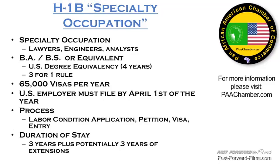The way this visa works is that a U.S. employer, a U.S. company, petitions for the foreign national, and before they even do that, they have to get what's called a labor certification, a labor condition application. They have to get that through the Department of Labor. But once they obtain that, they file the petition. Once the petition is approved, it gets forwarded to the consulate where the person resides, and the person goes to the consulate, applies for the visa, and then once they get the visa, they come to the United States.